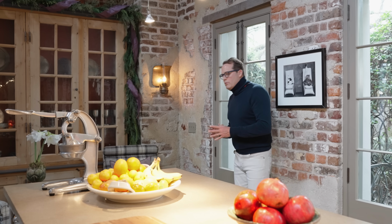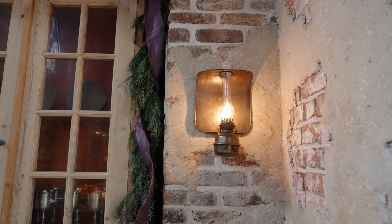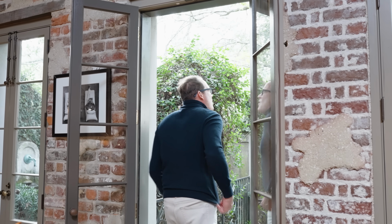At this end of the kitchen is a cozy area where the fireplace warms up the room. Jaimie will do her journaling and I will read the newspaper or catch up on emails or something. And so it's just about as good a start to the day as you can have.